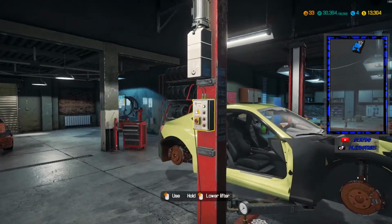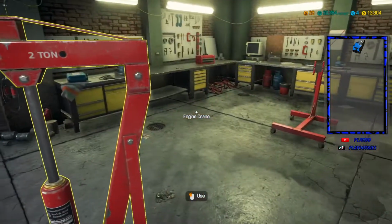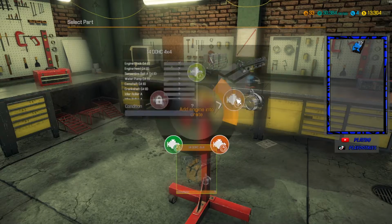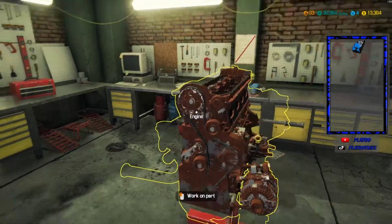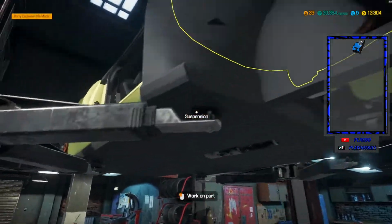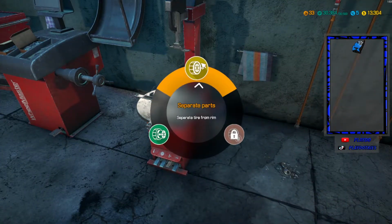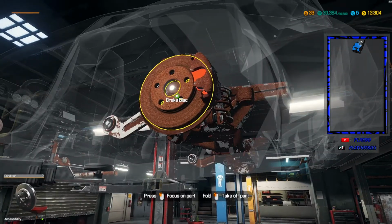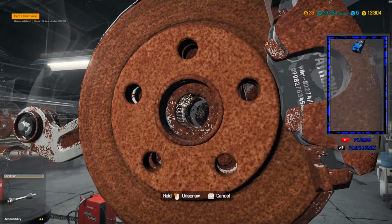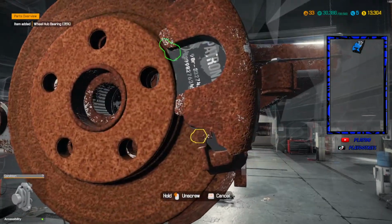Pull that out. Raise. Oh, actually, can I put... No, it doesn't say I can put any other engine on. I add engine to crane. Now, I'll come back to the engine, I think. I think we're going to do the suspension first. And what I first want to do, actually, is see if I can repair these if we separate them. So I guess we'll start with the back. Rear drive axle. Wheel bearing. Caliper.